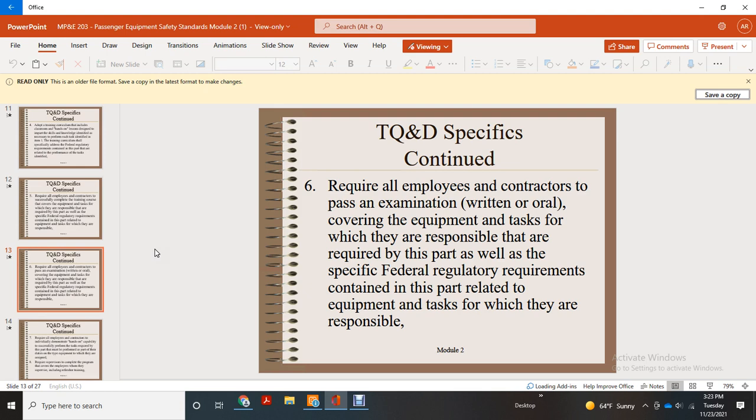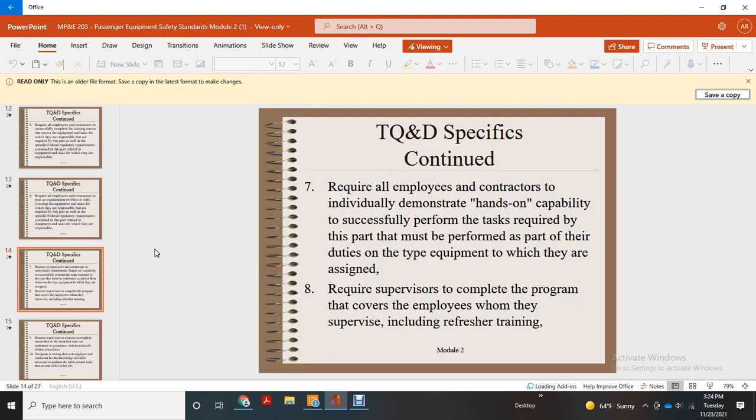Requires all employees of the contractor to pass an examination, written or oral, covering the equipment and tasks for which they are responsible as required by this part, as well as the specific federal regulatory requirements contained in this part related to the equipment and the tasks for which they are responsible. Training qualifications and designations specific, continued. 7. Requires all employees of the contractor to individually demonstrate hands-on capability by successfully performing the tasks required in this part, which must be performed as part of their duty on the type of equipment to which they are assigned.